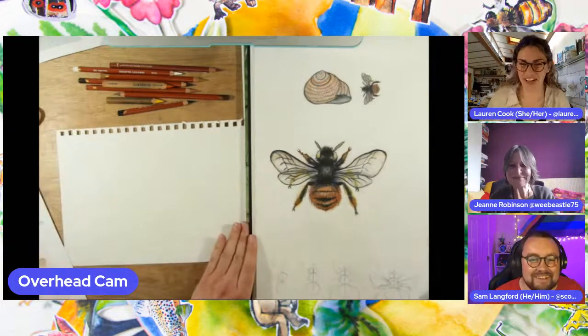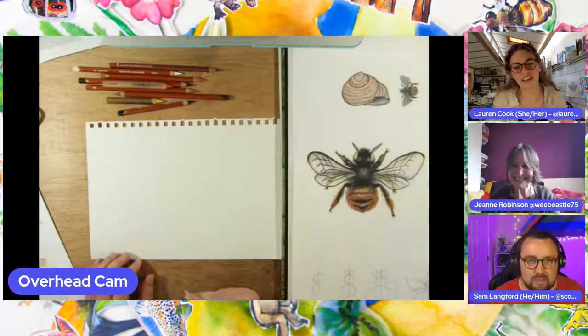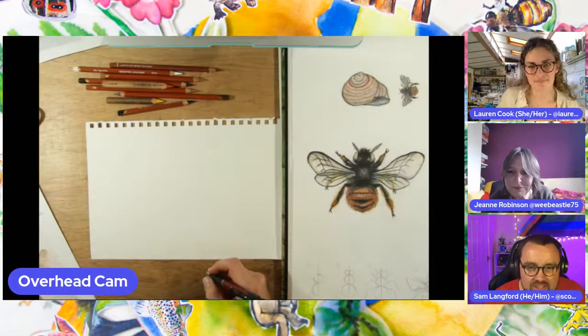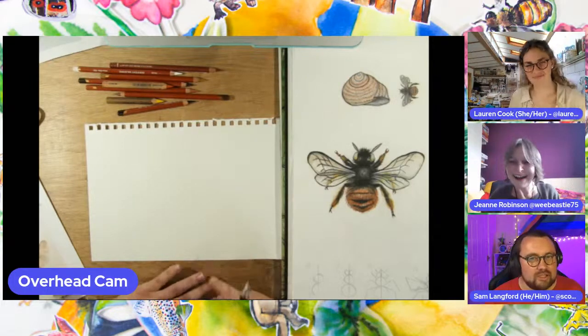Are you not much of a drawer? I used to be. I just don't have that much confidence in my skills, so maybe I'll surprise myself. Maybe. I doubt it, but. Will it be the first insect you've drawn, Sam? With this kind of expert guidance, yeah.